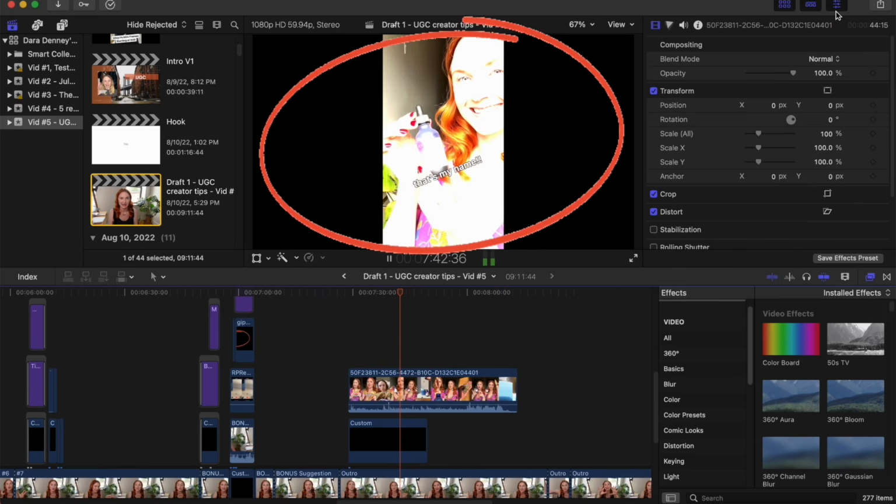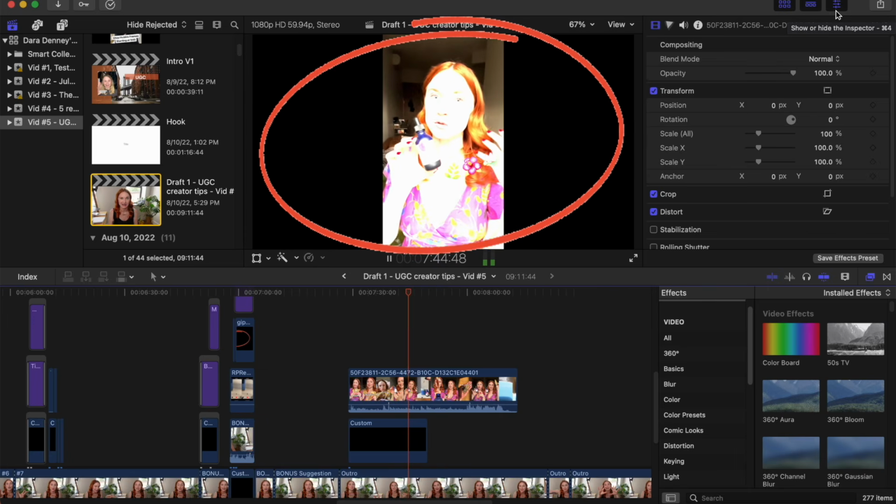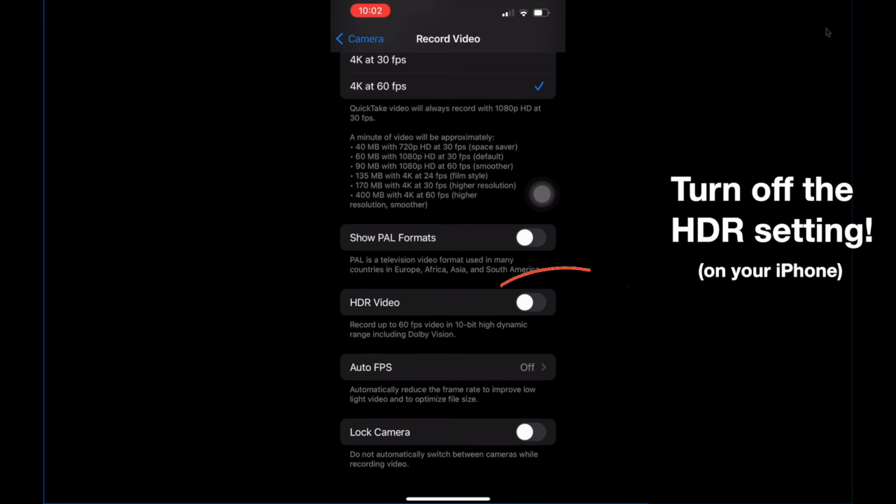Also be sure to turn off your HDR, because this is affecting how your content shows up in platforms like Adobe or Final Cut Pro. So I've found that sometimes the color looks really wonky if you have that on. So I always just make sure that I turn that off and have my videos shot in 4K.